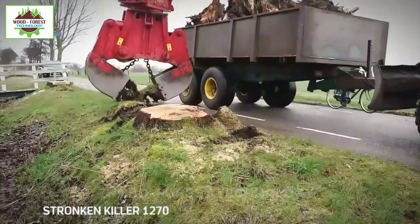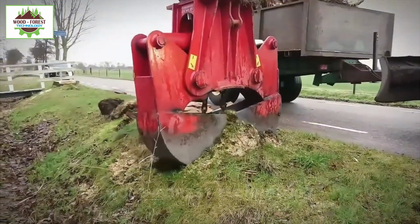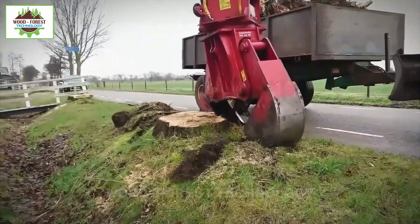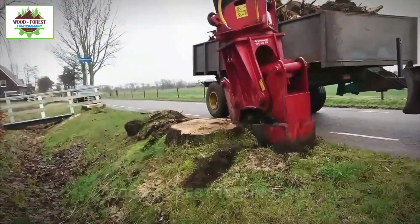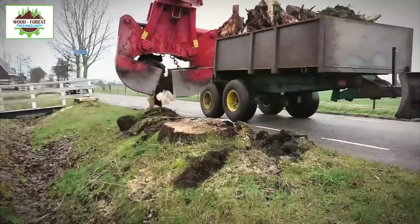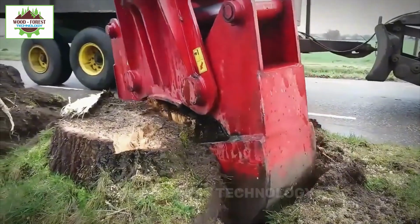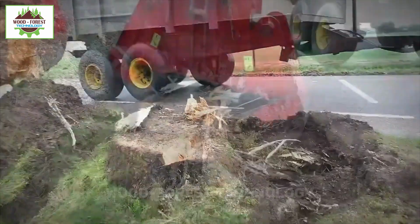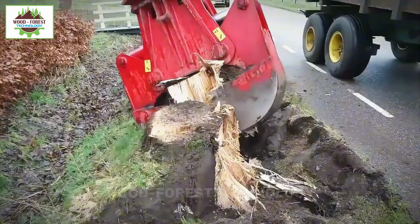Up next, feast your eyes on the Strongenkiller 1270, a specialized machine that rips enormous tree stumps right out of the ground. Its powerful force and super durability make it a force to be reckoned with. With a head that rotates 360 degrees, it's like a colossal crab claw tearing through the earth.